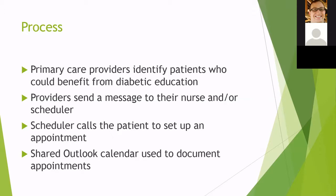So once that appointment gets scheduled, they put it on an Outlook calendar that documents their appointments, and so they have access to those, and I have access to make the changes on that appointment calendar.